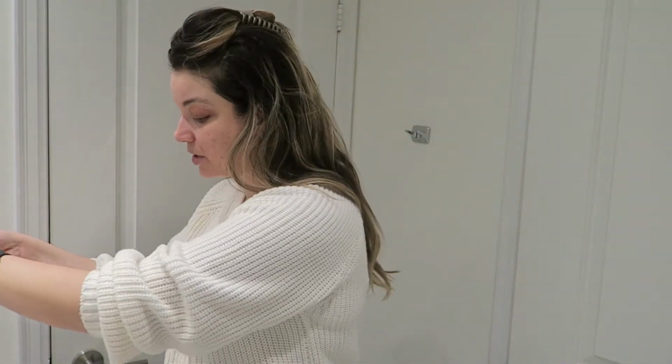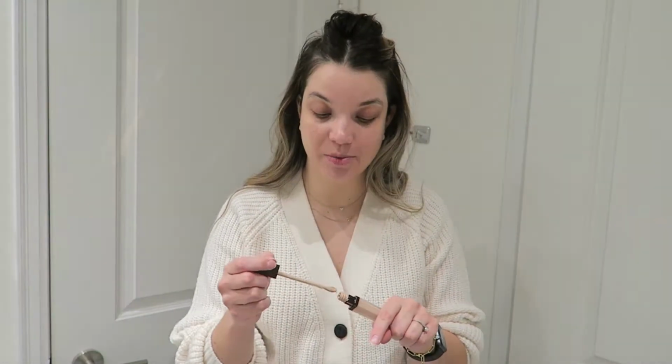So let's move on. Next, she goes in with concealer. So she uses the NARS Radiant Creamy Concealer. I don't have that, so I'm gonna use Hourglass. So she also applies her concealer with her fingers. So I'm just gonna take a little bit on my finger and just dab underneath my eyes.